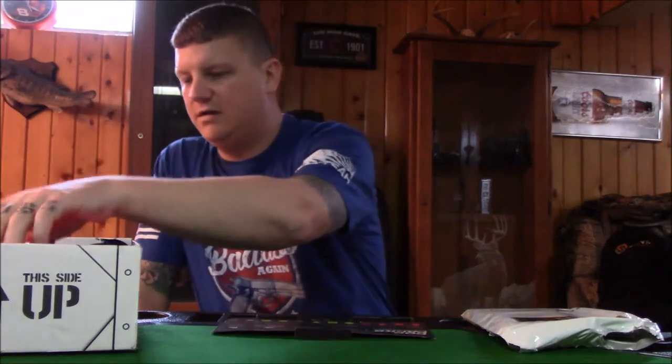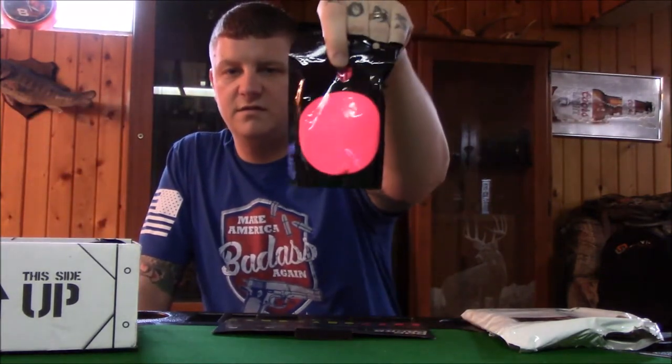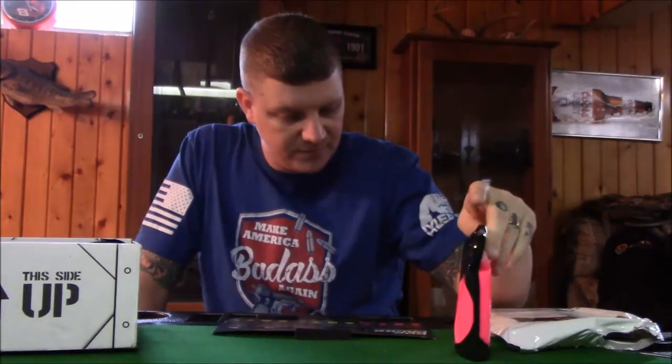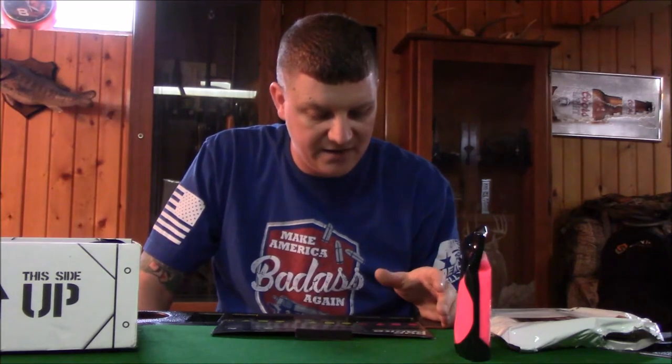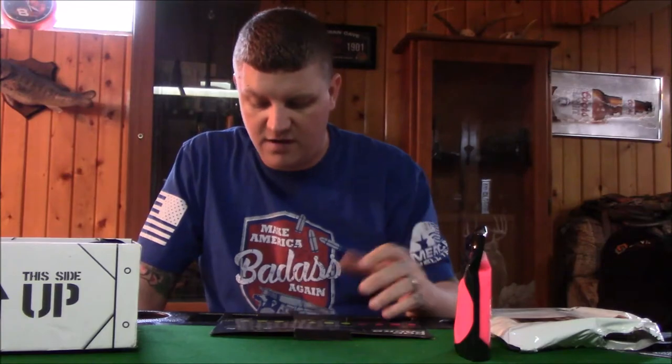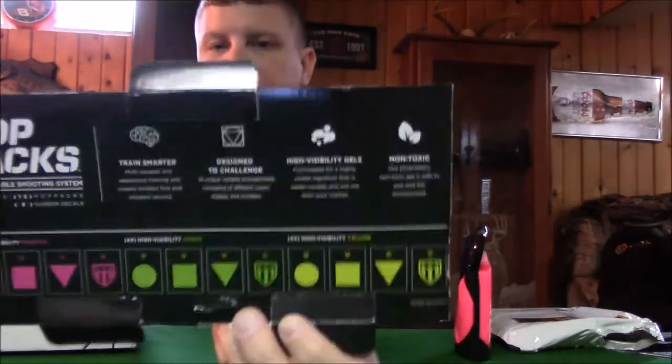I got 12 of these. These are targets. They're called Paw Packs Multi-Variable Shooting System. 12 paw packs, 9 number decals. So it's multi-variable and responsive training aids, creates thinkers first and shooters second. It's designed to challenge with different colors, shapes, and numbers. High visibility gels, formulated for a highly visible signature that is water soluble, will not stain your clothes, and non-toxic. So, they're different colors, different shapes, different numbers.